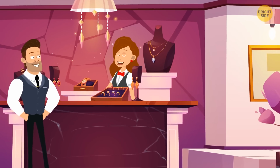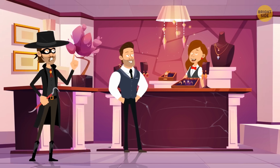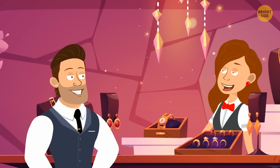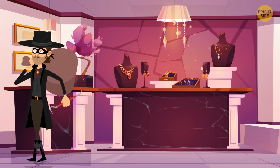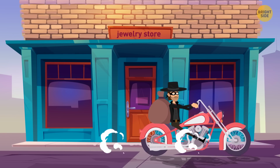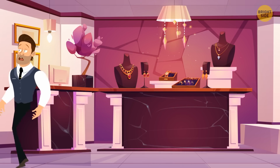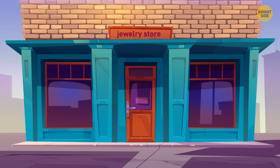Detective Martin was choosing a diamond ring for his fiancée when a man in a black mask ran into the jewelry store. He made all the visitors lie on the floor and took the most expensive jewelry and money. After that, Detective Martin saw the man get on a red motorbike and speed away. The detective jumped into his car and set off on a chase.